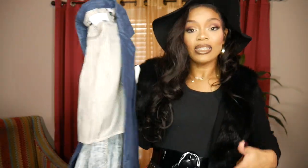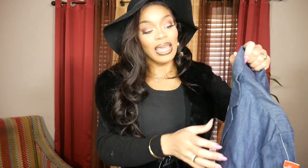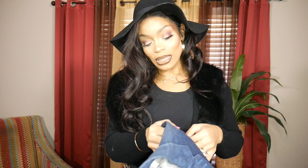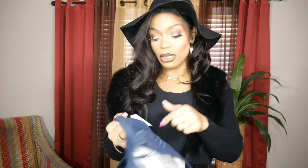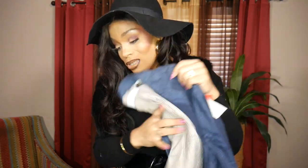I love the color of this. This is going to be a great piece, especially in the summertime, because I love a good jacket year round. I love a blazer. And so this will allow me to do that, and it'll still be breathable because it's linen. So I love that for me. This is a men's medium, and this was $6.79, and I love this so much, y'all. That was in the women's section, but don't be afraid to shop the men's section, because you find lots of good pieces in the men's section all the time.